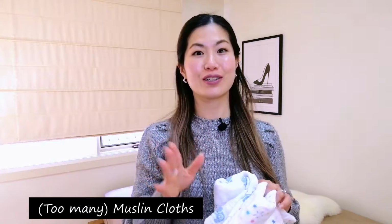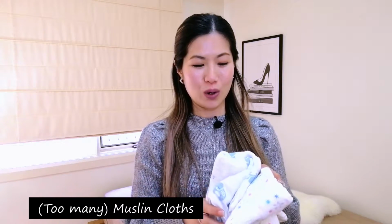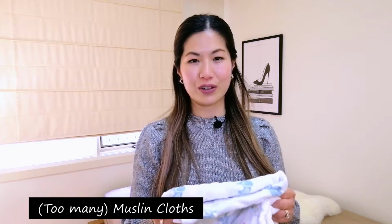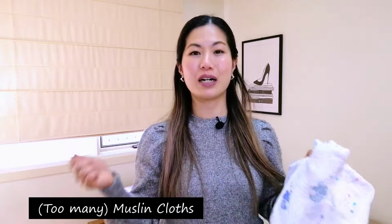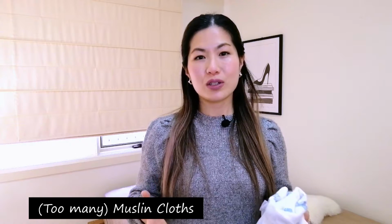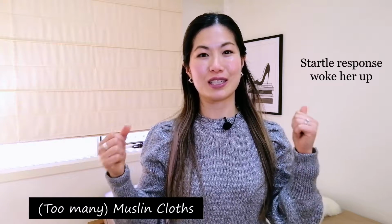Now, out of all the functions that I've mentioned of muslin cloths, the only thing I used muslin cloths for when my baby was a newborn was to cover her pram. I did try to use it as a swaddle as well. However, it didn't really work because she was a wriggly baby, and every time I swaddled her, she would escape from the swaddle really easily, and that meant that her arms were free. And when she was a newborn, her startle response was very brisk. And once her arms escaped from her swaddle, her startle response constantly woke her up.